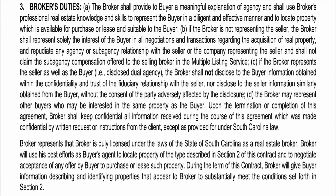Broker represents that the broker is duly licensed under the laws of South Carolina. As a real estate broker, broker will use his or her best efforts as a buyer's agent to locate property, the type described in Section 2 of this contract, and to negotiate an acceptance of any offer by buyer to purchase or lease such property. During the term of this contract, the broker will give buyer information describing and identifying properties that appear to broker to substantially meet the conditions set forth in Section 2.